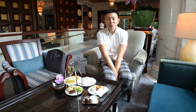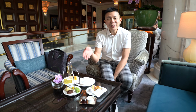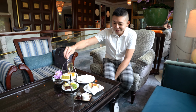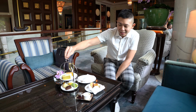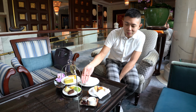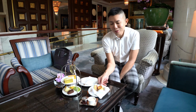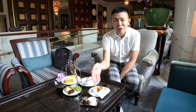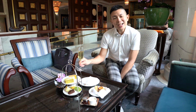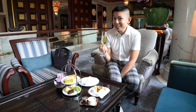It's very soft. We are here at the lobby lounge for the afternoon tea. It's very nicely presented over here. So it's like a two-tier high tea tray, and then there's sandwiches, savory sandwiches, as well as local delights and some sweet treats at the bottom. And then, of course, there is also scone that comes with clotted cream as well as strawberry jam. And we are very happy because we have unlimited free flow champagne for the entire day.